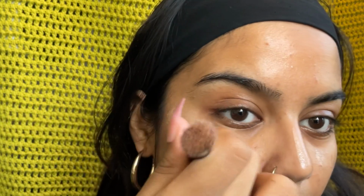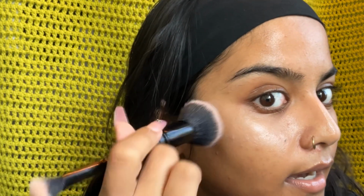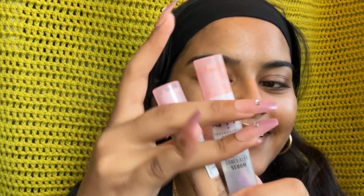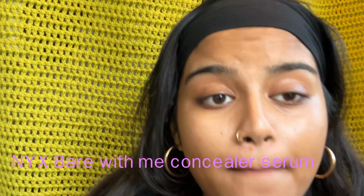And you know, blending is really everything with these looks, because when your makeup wears off and it's blended really well, it really looks good. I obviously have a favorite. This is my favorite NYX Bare With Me Serum Concealer. I just wanted to tell you guys how much I love it, that I've bought it twice, which I never do with makeup products because I love trying new things.